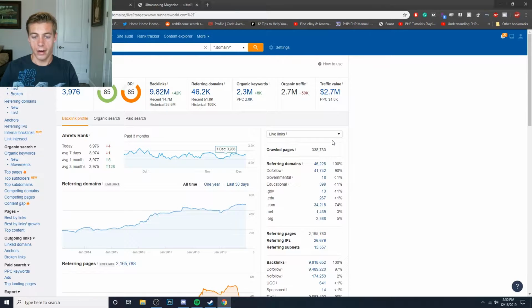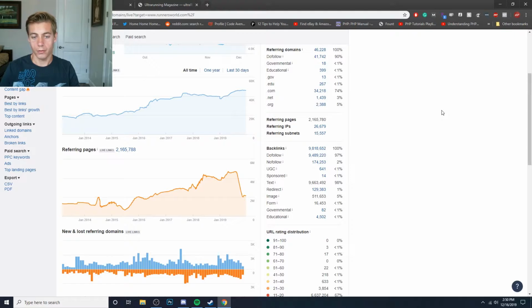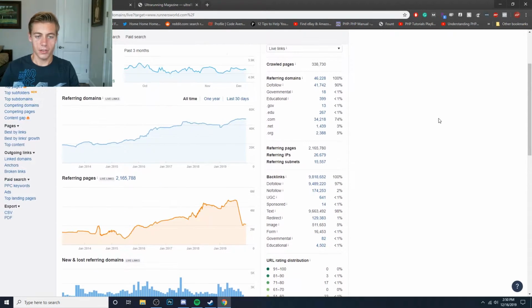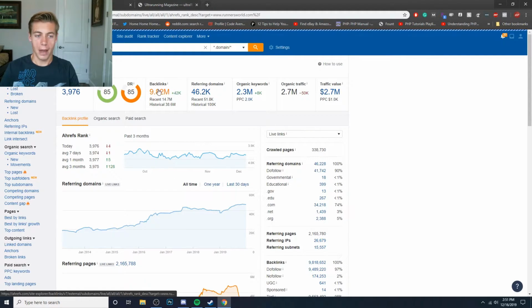On this side, you have your different crawled pages, your referring domains going to the site, and backlinks, and your rating distribution. This gives you some of the backlink information. I don't personally build out a lot of backlinks unless I have to, so I don't really analyze this as much as some of the other features on here. But if you're into backlinks and link building, there's a lot of information here, especially if you click on the backlinks tab and referring domains tab.